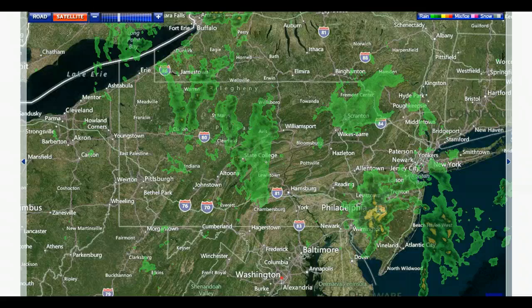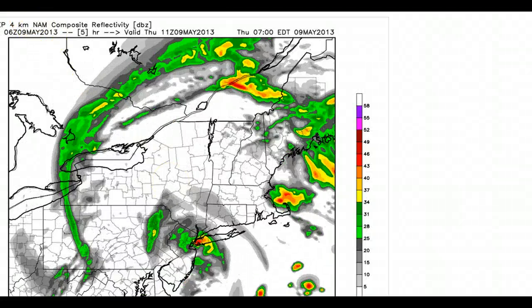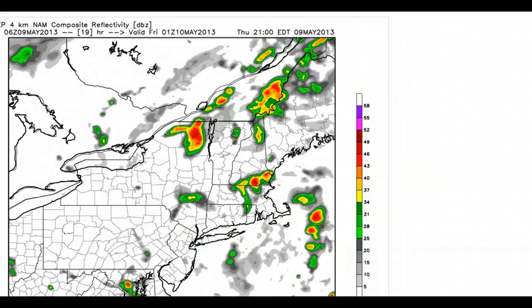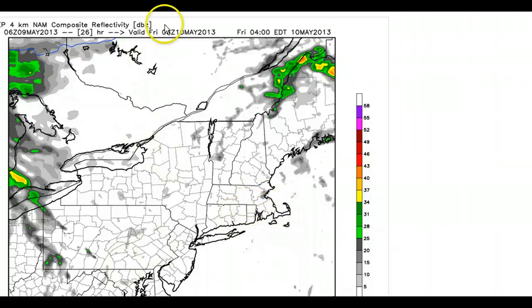Okay, we're going to take a look at the NAM, and this is the future radar, just to give you an idea. You see it's not as much in coverage, and you have that precipitation wrapping around low pressure here as well. This is the future radar off the NAM, and then it moves east and starts to dissipate a little bit as it moves up into New York State.